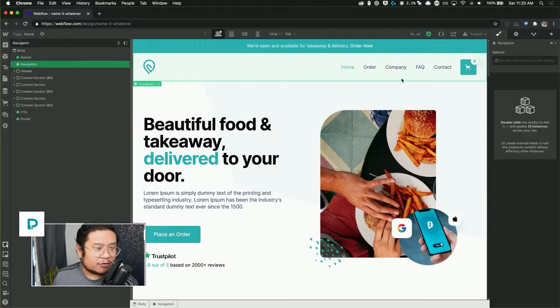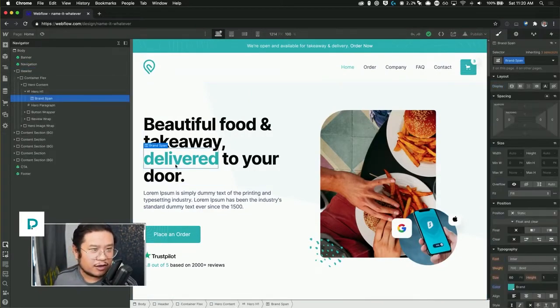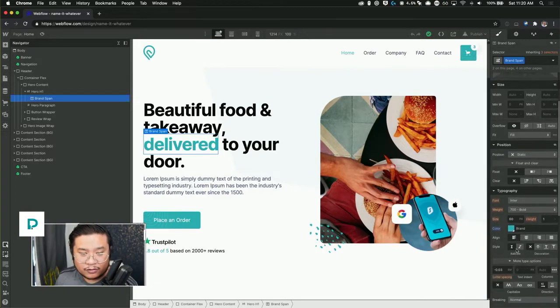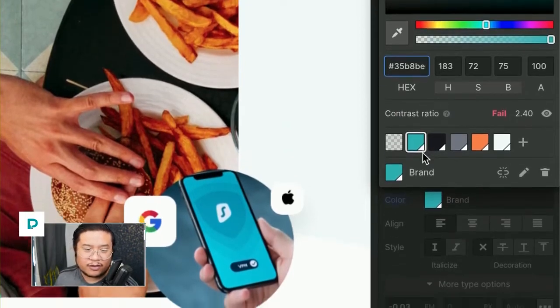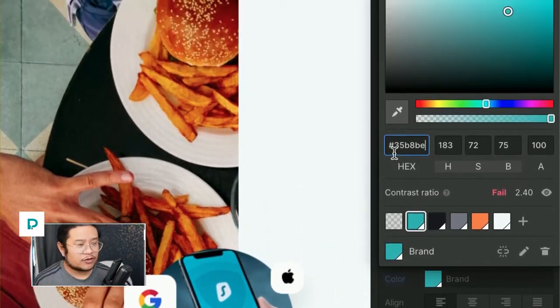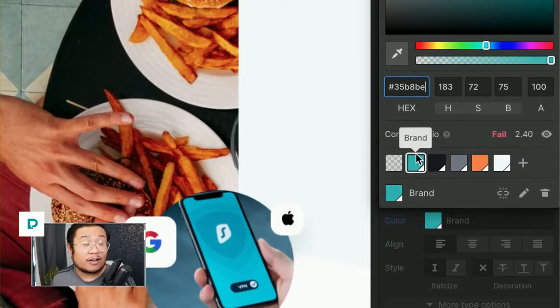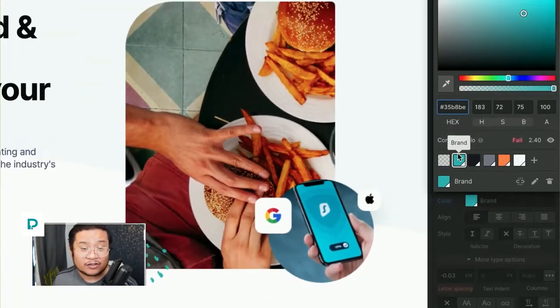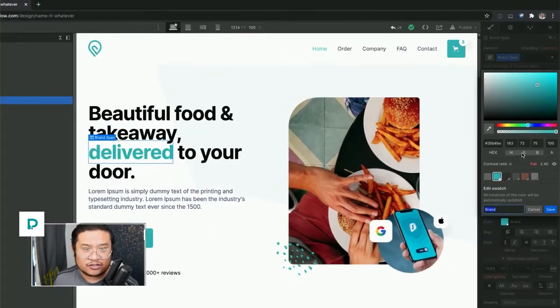All right. So let's pretend that this is what I want. This is the layout I want. And so if you want to change any colors, for instance, this color right here, this is not part of your brand color. You can just click on it, go down to color right here, click on that. And if you notice, this has a triangle, all right? So what triangle means is it's a global swatch. And when you change this color, it changes everywhere else on the website that's using that same swatch. And so you need to click on the edit button, edit swatch, and then change this color.